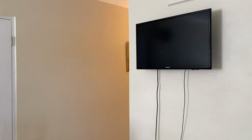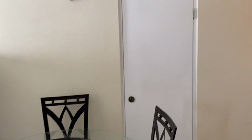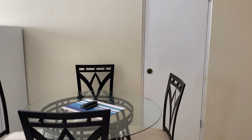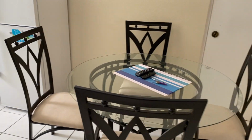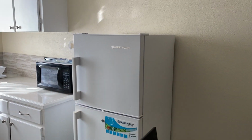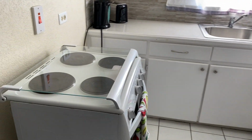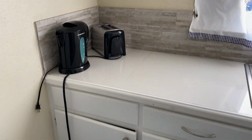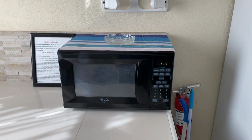Let's see, we got a TV on the wall. That door connects to the other apartment. So I'm gonna be putting some in front of it. Kitchen table, a pretty good size fridge. A little stove and an oven. Water kettle, a toaster. Microwave, let's see what's in here.